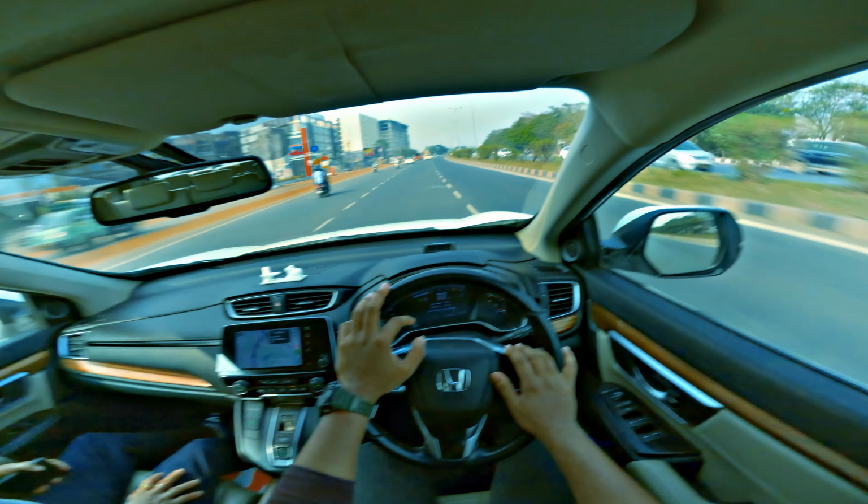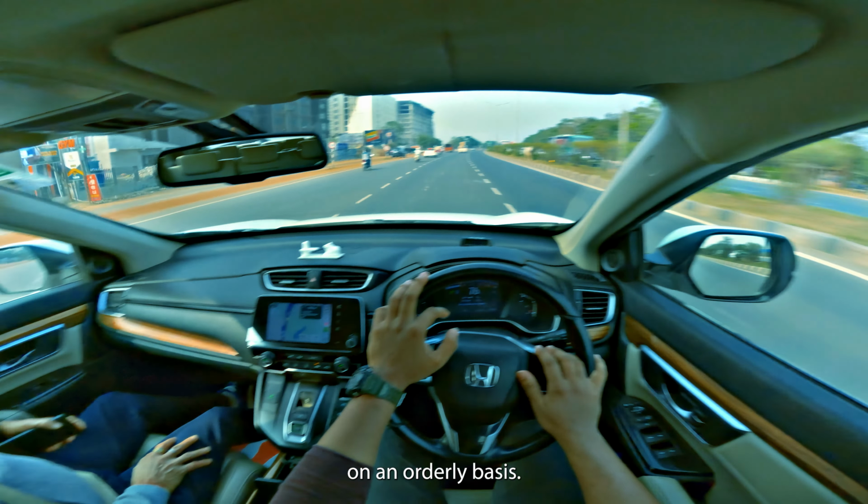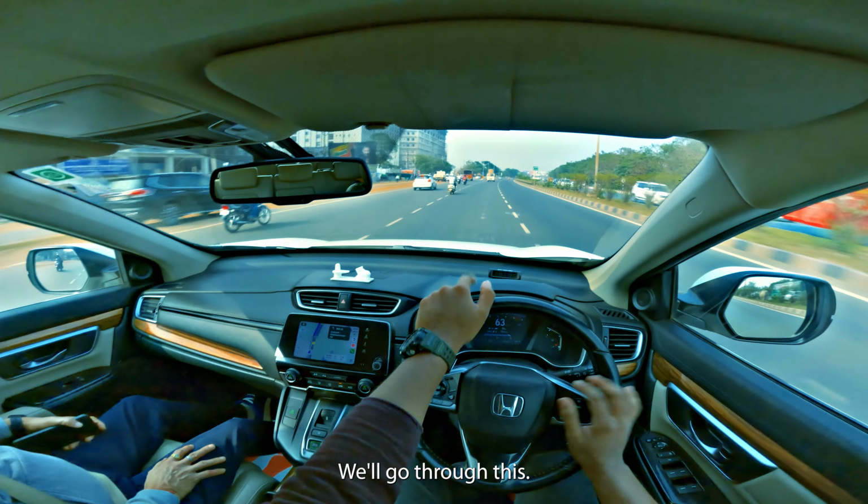Slide an left orderly onto basis. Katak, Bhubaneswar Road. We'll go through this.